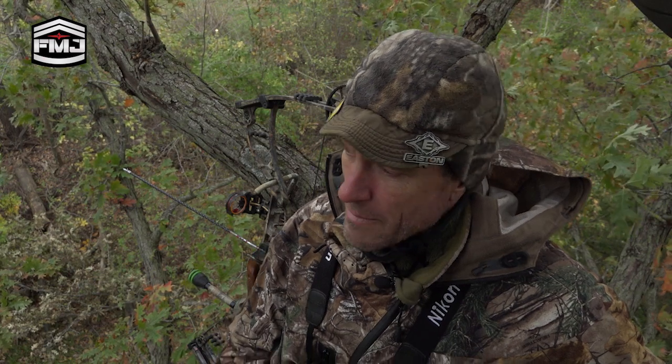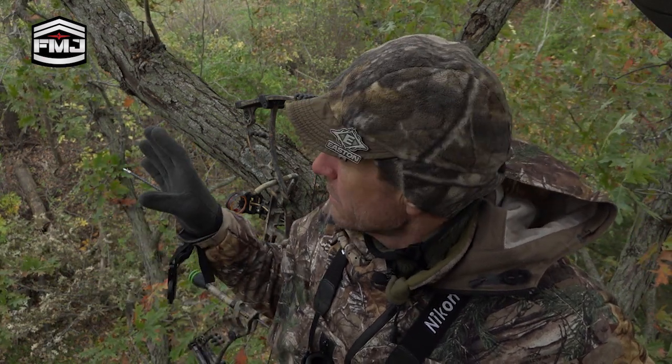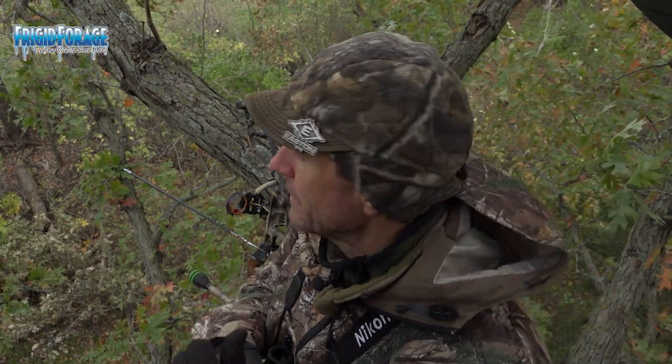We've been on stand for about a half an hour and the cold is already starting to creep in. That wind is really raw tonight. We got in without bumping anything, perfectly clean. Oop, got one coming.